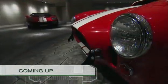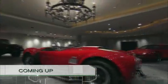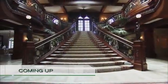The project that started out to be $25,000 ended up taking over a year and costing approximately $200,000. The grand staircase is magnificent in that it is a replica of that which was on the SS Titanic.